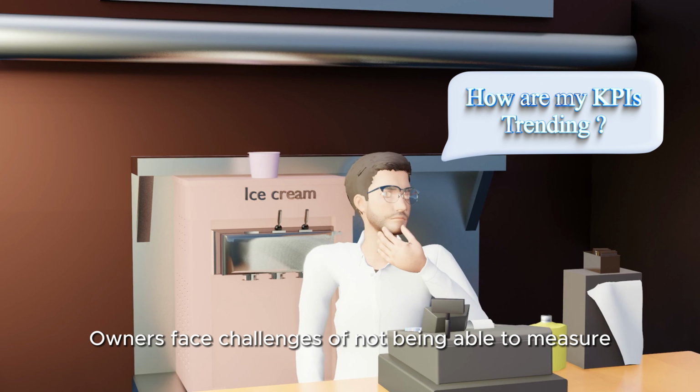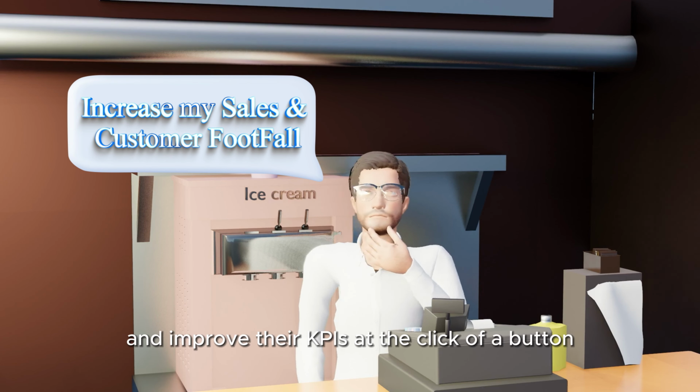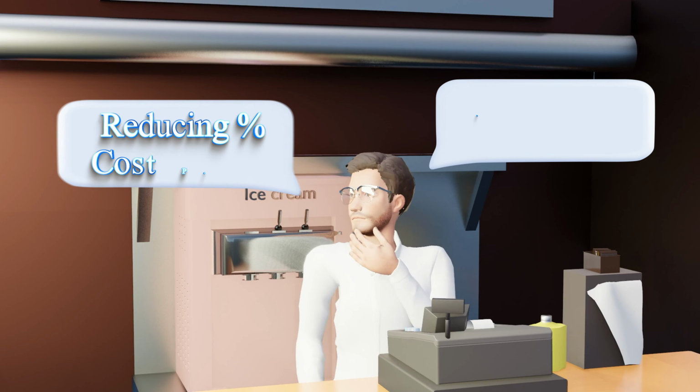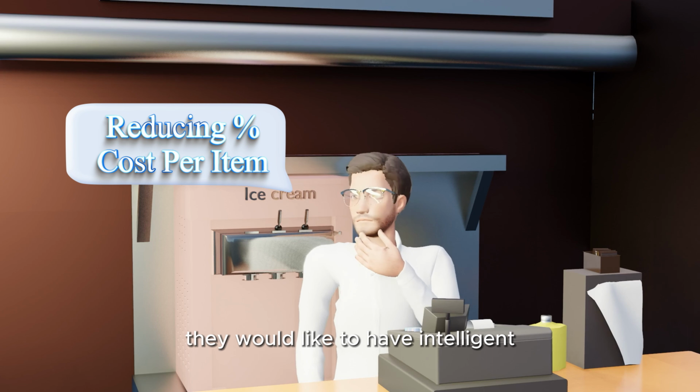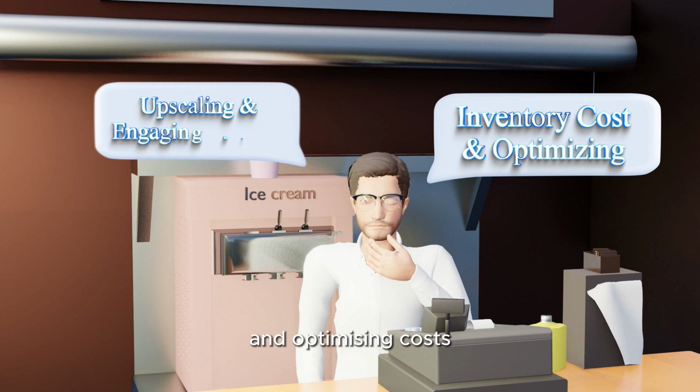Owners face challenges of not being able to measure, track, dive deep, and improve their KPIs at the click of a button. They would like to attract and retain customers and employees. While reducing people dependency, they would like to have intelligent and actionable insights to increase sales and optimize costs.